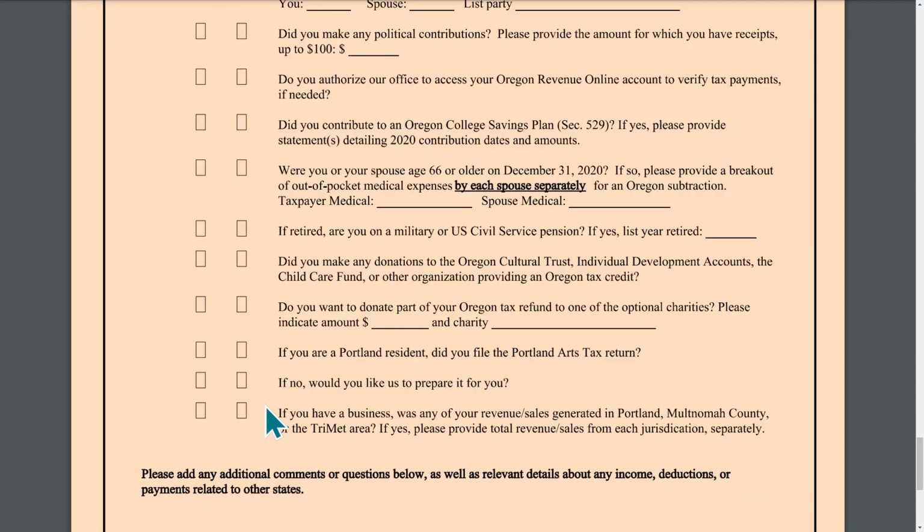Right, and then we have a question here specific to Portland residents. They are required to do the Portland Arts tax return. So let us know if you've done that. Within our tax software, we are able to do it for you if you'd prefer, or if you have not done it yet. So again, yes, if you have, and then let us know if you'd like us to.